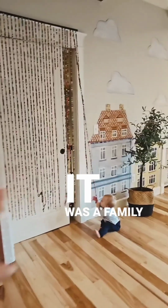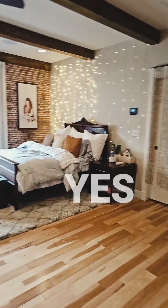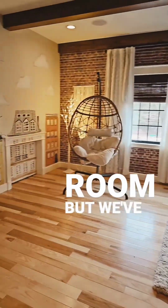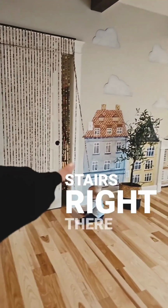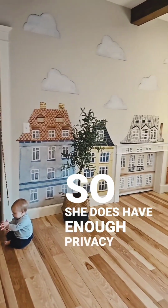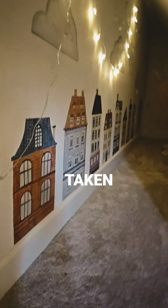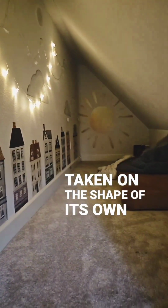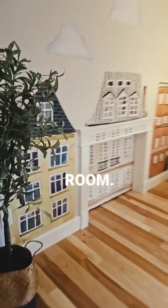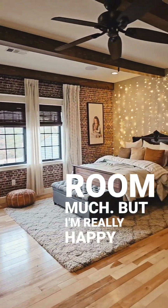So this room, since it was a family room, it has sliding pocket doors. And it does have a walk-through area here. So yes, the kids can walk through her room, but we've kind of told them to go around so they can use the stairs right there and go all the way down and then back up if they need to go through her room. So she does have enough privacy in here. And then those are the little houses that I talked about today. And then she's got her egg chair. So I think this room has taken on a shape of its own, and it's just much better used as her room than it ever was as a family room, because we always use downstairs to watch TV as a family, so we didn't use this room much, but I'm really happy the way it turned out.